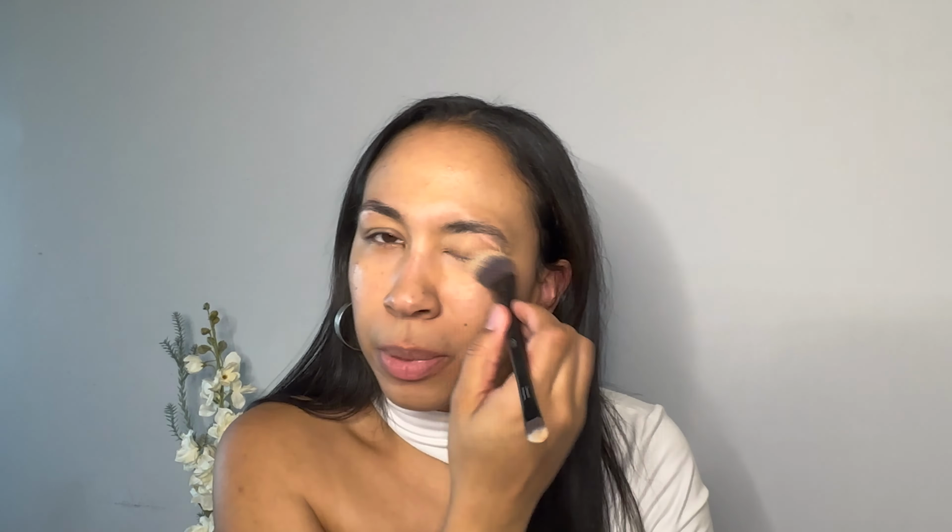I really like this foundation, you guys. Did I mention that it's a medium coverage? So this is medium coverage. That means it is a buildable foundation. I am not going to add any more. I'm kind of digging just the one layer. It just looks like skin still, which is perfect for me. Sometimes I like a full coverage look, but not too often unless I'm going out to a nice restaurant, like a nice dinner, or for my birthday or for holidays. I like the way it is feeling on my skin right now. It's like nice and sticky.